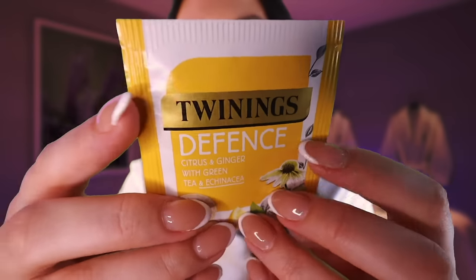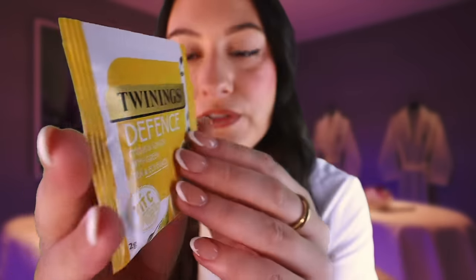And then the most refreshing, invigorating option we've got here is the defense tea. So this is with citrus and ginger, with green tea and echinacea. This one is packed with vitamin C, and that helps to support the function of the immune system. I always find citrus gingery teas really, really warming as well, so that will help you feel even more relaxed. So, my darling, out of those three teas, is there one that you would like to have today? Okay, of course, good choice. Bear with me for one moment and I'll come back with your tea.